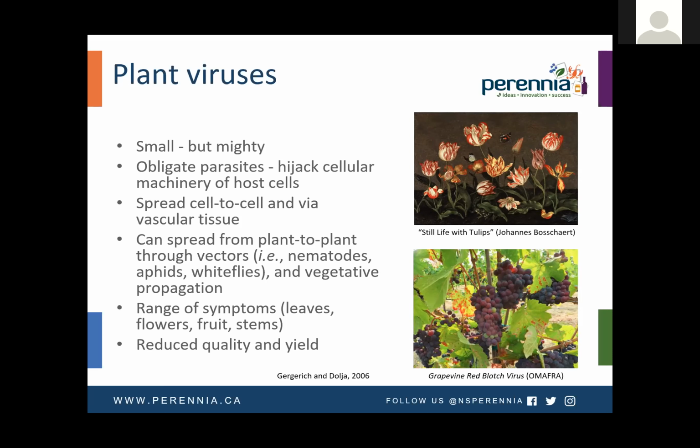So as horticulture crop growers, you're probably thinking, wow, okay, those are problems that we see and techniques that we use all the time. So they should be of concern. They can also present a range of symptoms, and they can affect all sorts of different parts of the plants, such as leaves, flowers, roots, and stems. And they tend to be a concern for growers because they can result in reduced quality and yield.